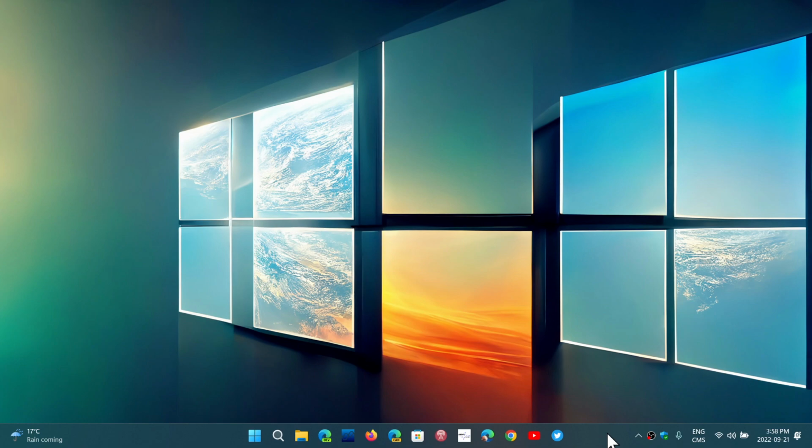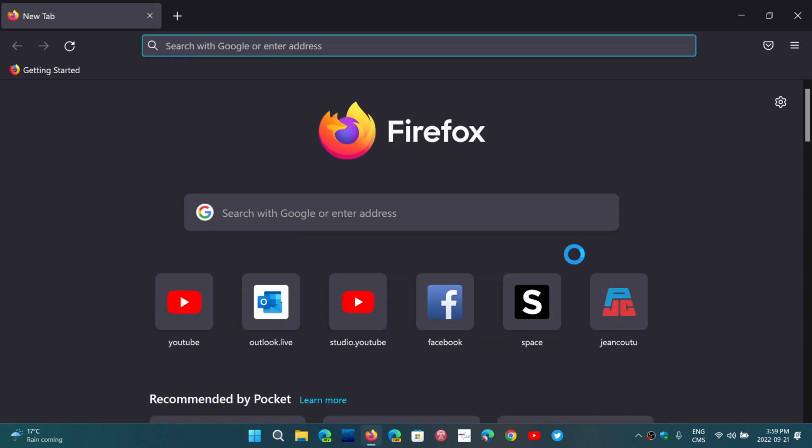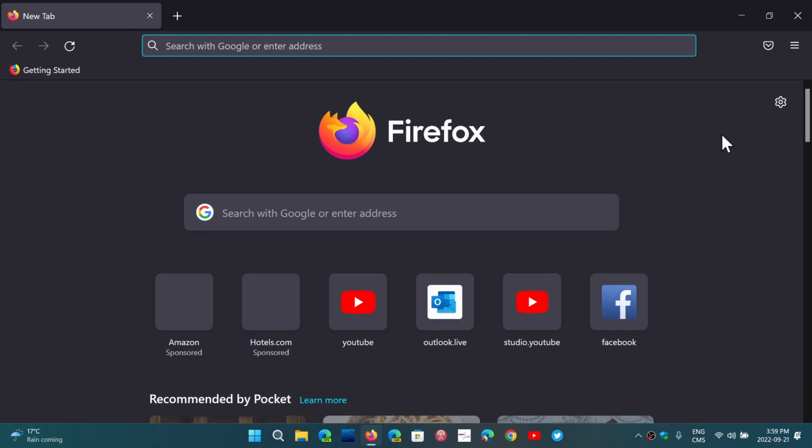There's an update for Firefox, a new version actually. It was released yesterday, September 20th. It's still rolling out, so not everybody has seen it yet. Someone posted a comment that he knew there was a new version, but it wasn't showing up. Mozilla does say that it could take several days for everyone to see the update roll through. So Firefox 105 is now in the house.